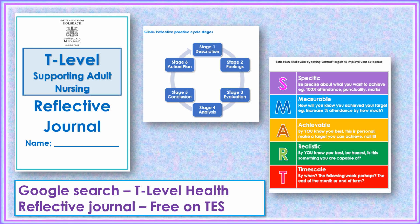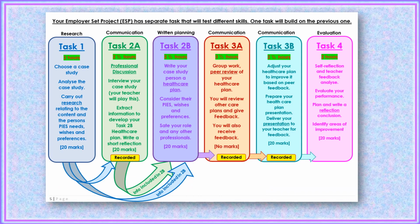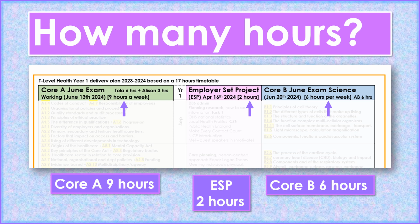Nursing is about reflective practice, and they definitely need that in the second year as well. They need it, of course, in that task 4. So this is an overview again. Don't worry too much about it all, because I'm going to do a separate CPD, if enough people are interested in it, on just the ESP, and I will go through hints and tips and how you're supposed to do it. There's quite a few pro formas in it. So that is the reason why your ESP on my plan is only for 2 hours, and your core A and core B for much more time, but you're bringing in that learning.